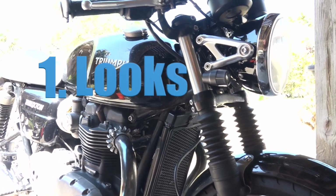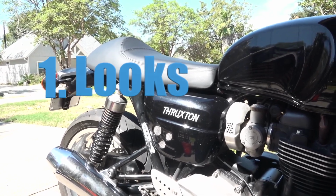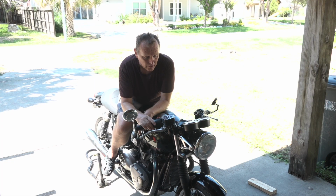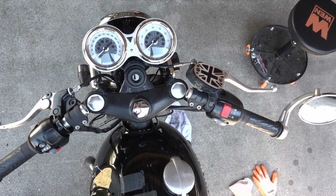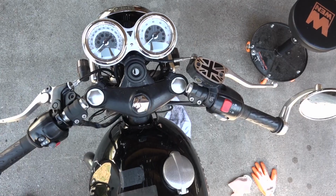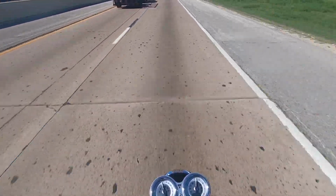First of all, obviously, it's the looks of the thing. Classic cafe racer look. I think it looks much better than the old Thruxton. I fell in love with these when they first came out, but I didn't really want to pay full price for one. So I was really grateful that I eventually found one in the salvage auction.